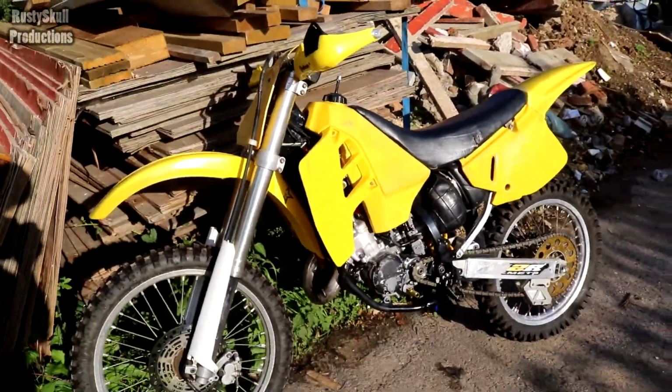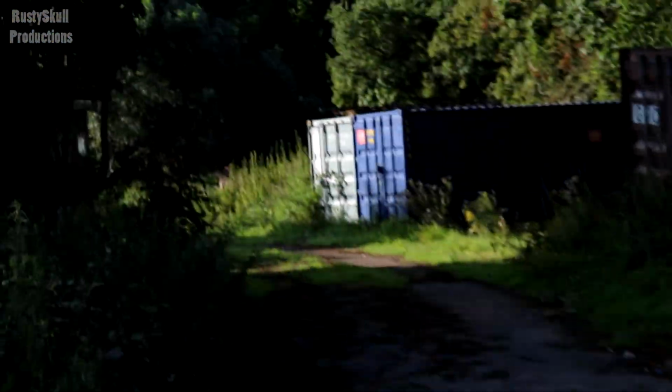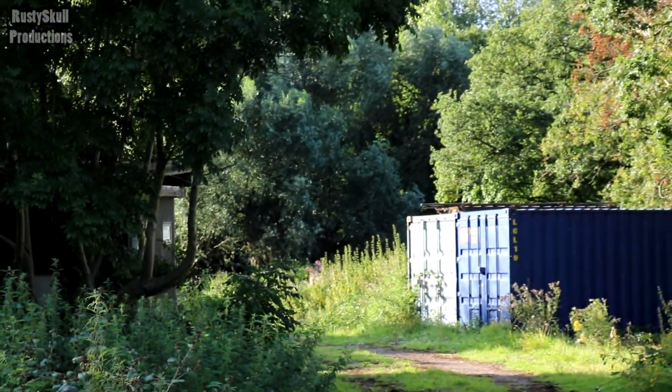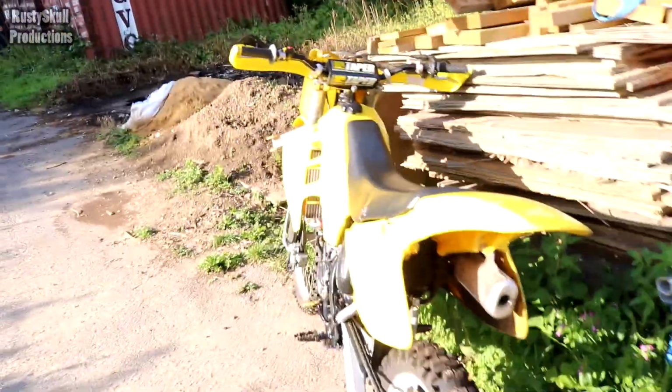I need to sort out a few cable ties for that earth that I had to move when I put those pipes on. But yeah, sweet, we're running alright. I'm going to go for a bit of a longer ride now, down in those woods over there. I guess we'll see how it goes when I come back.